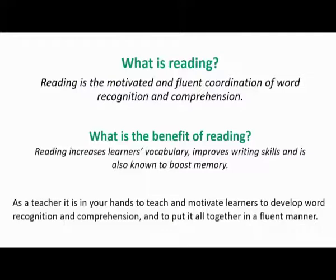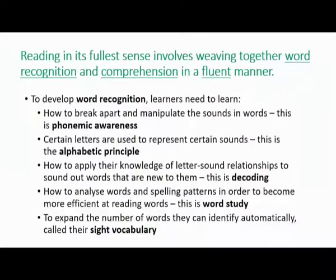Okay, so the learning outcome for study unit 1 is to explain the reading process. So with reading, it's important to know what reading is and what the benefits of reading are, which is on here. But then there's also a process to reading. The process means that there are certain steps involved through which learners go in order to become fluent readers at the end of the day.